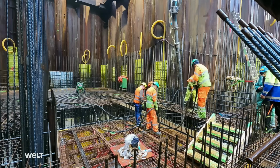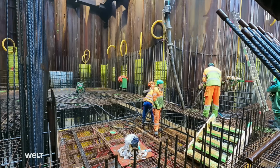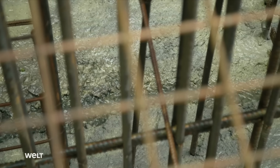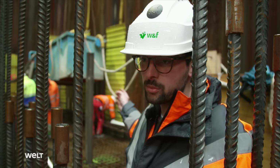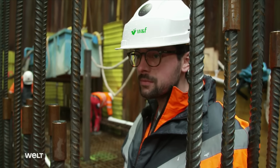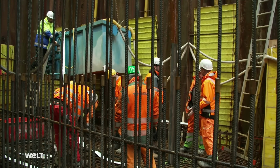Workers compact the concrete with a needle vibrator. The vibration displaces the air. But a sudden leak causes problems. We have a slight leak from the adjacent construction pit. It's not good for the concrete as it's being washed away. They need to act quickly in order to stay on schedule.